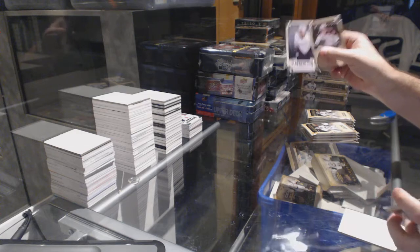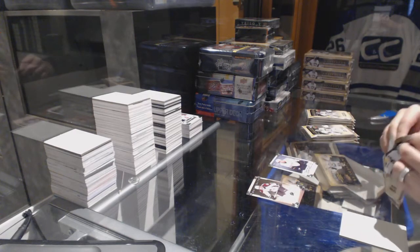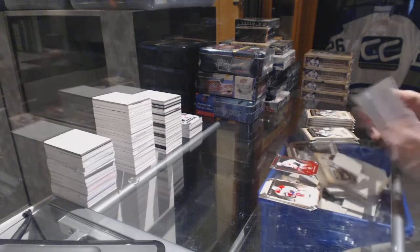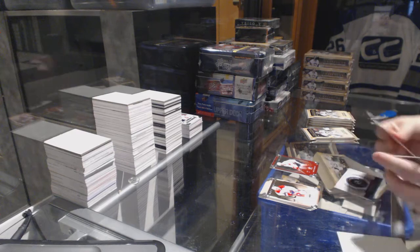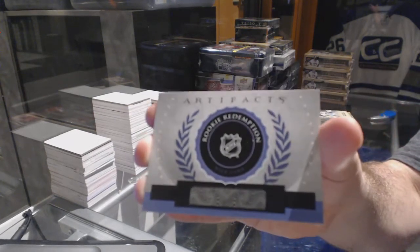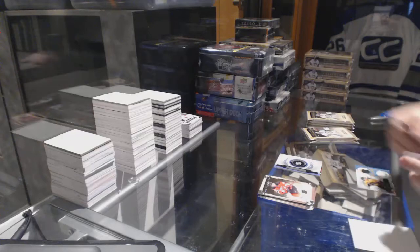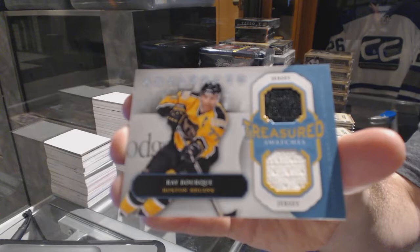We've got for the Anaheim Ducks, Emerson Edom, 9.99. Brian Trottier, Team Canada for the Islanders, to 9.99. We've got a wild card rookie redemption, number 237. For the Boston Bruins, treasured swatches, Ray Bourque.